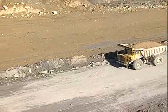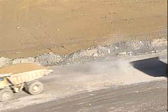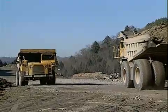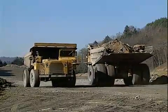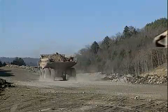How is adequate room for passing on the haul road determined? Roadway widths are based on the width of the largest trucks using the road. Berm width is not considered as part of the roadway width and should be provided in addition to these recommendations.